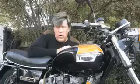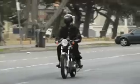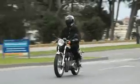A good one will be a real pleasure to own. You'll always have to keep on top of the maintenance. They are extra work compared to a modern motorcycle. A bad one can be a real money pit. So do your research. Do that and you'll have a hell of a time.